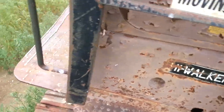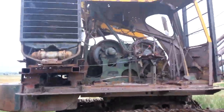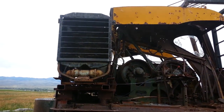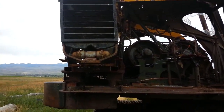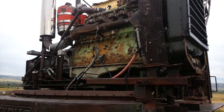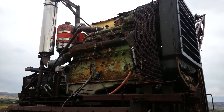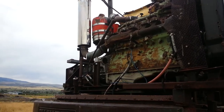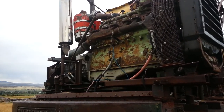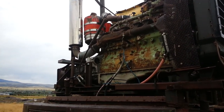High walker, huh? Let's get the radiator on it. Why did I think it didn't have a radiator? Oh, it's just missing some cooling jacket stuff. Huh. Connected to an automatic transmission. This looks a lot like the motor in that big army truck of mine.